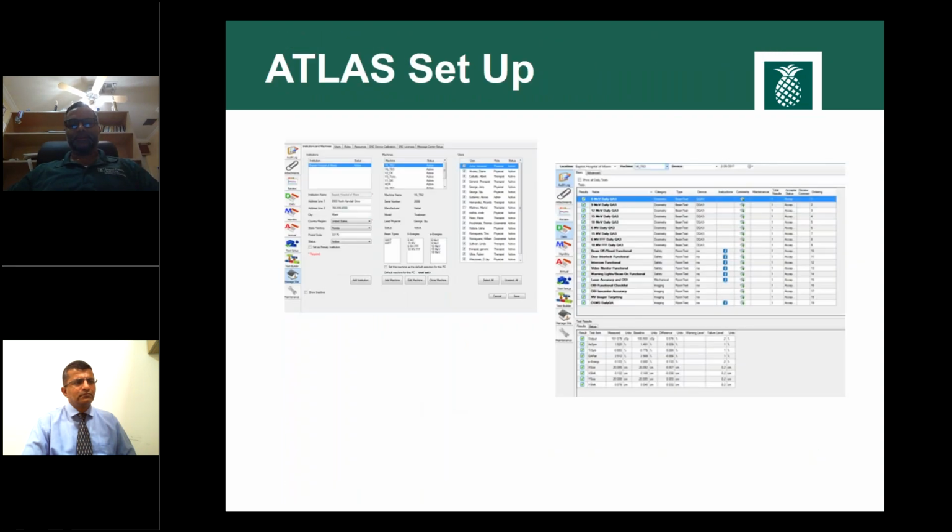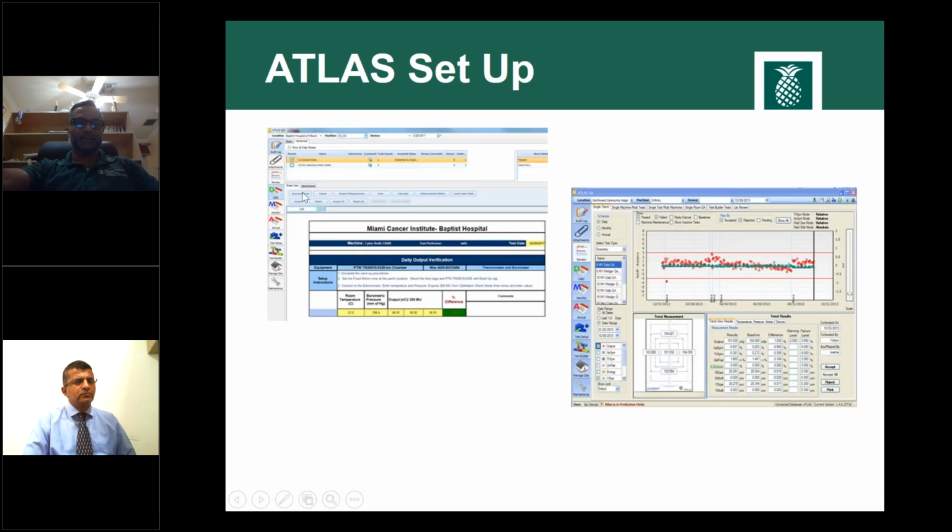So this is basically a couple of screenshots of my Atlas setup, where I set up all the machines and the users on the left panel, and on the right panel you can see this is my daily QA setup on a linear accelerator. This is one of my TrueBeam setups. And then here you can see my CyberKnife.